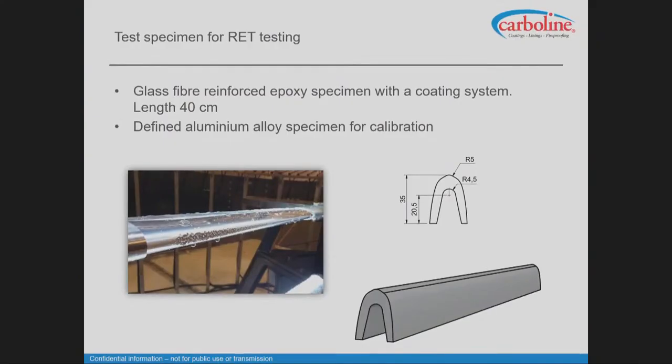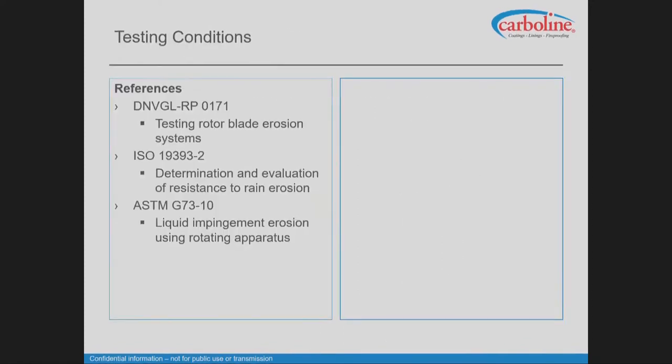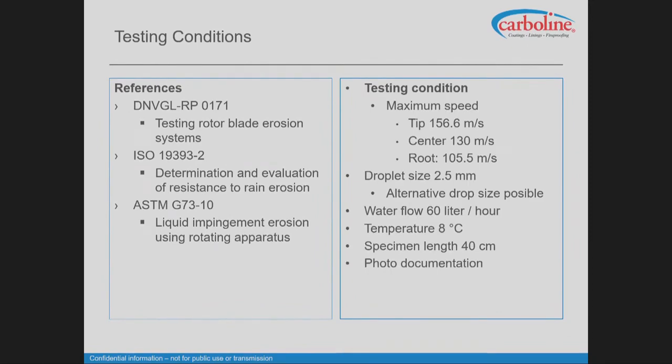This is a specimen. It's not the easiest one to coat, and to standardize or at least compare erosion resistance, we use a metal. Coating is not very reliable to use as a standard, so metal can do. DNV are engaged in this one for standardization. And the tip speed here is actually close to 160 meters a second.